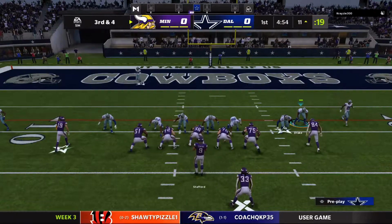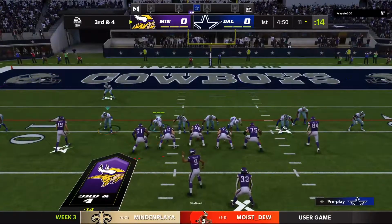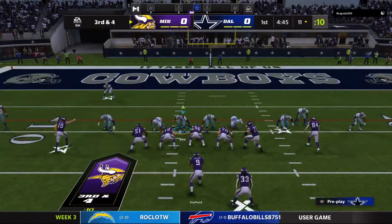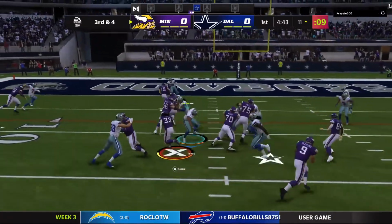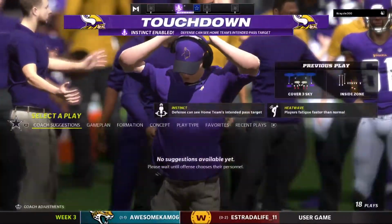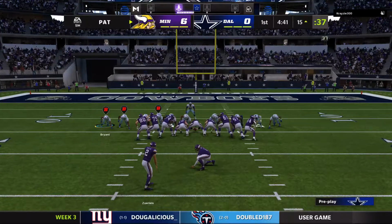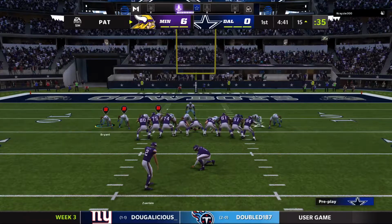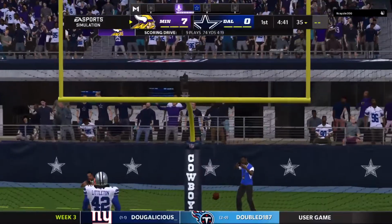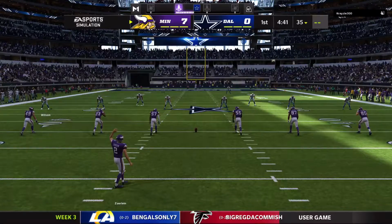This will be the 8th play of the drive here. 3rd and 4. They'll run it. Here's Cook. Dances by him. And he will score. Touchdown, Vikings. Dalvin Cook, his 3rd touchdown now on the year. And the Vikings take the ball down the field and score on their opening drive. Zerline good with a PAT. And it's now a 7-0 game.